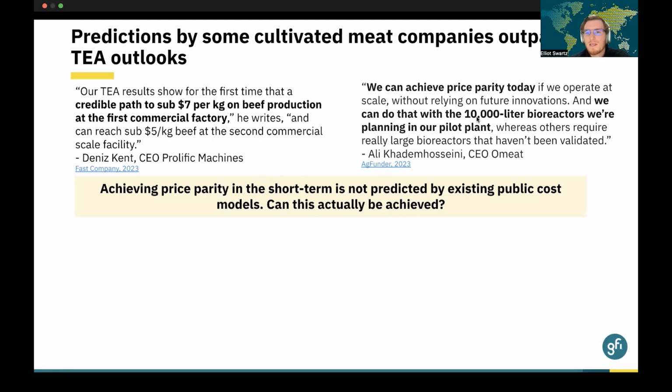And the CEO of O-Meat is saying that price parity could be achieved today for their beef product in 10,000 liter bioreactors that they plan to have in their pilot plant. Since these predictions are on a relatively short timescale, we should be able to validate or invalidate them in the next few years. And if these predictions do end up holding true, then it would suggest that some of the things in our existing cost models might be missing some important details.